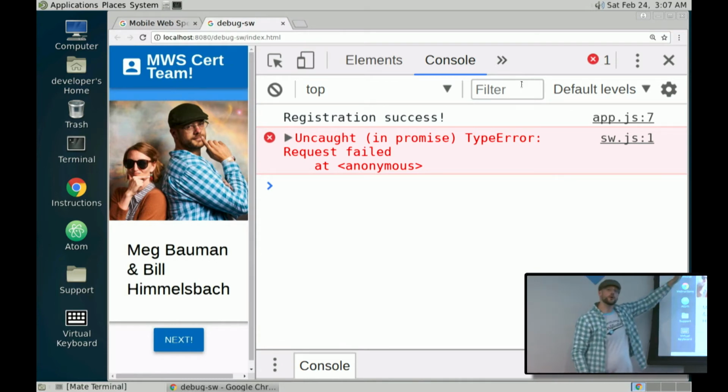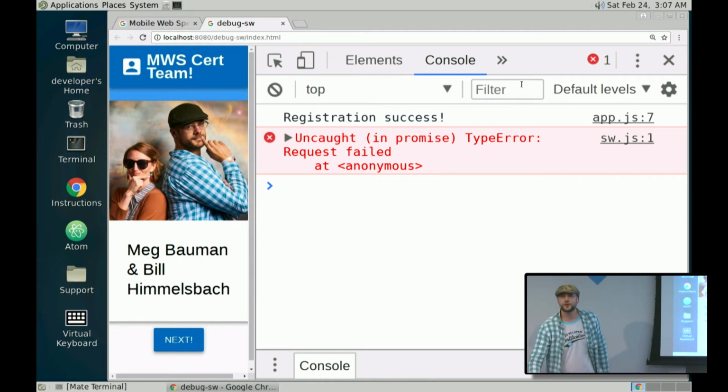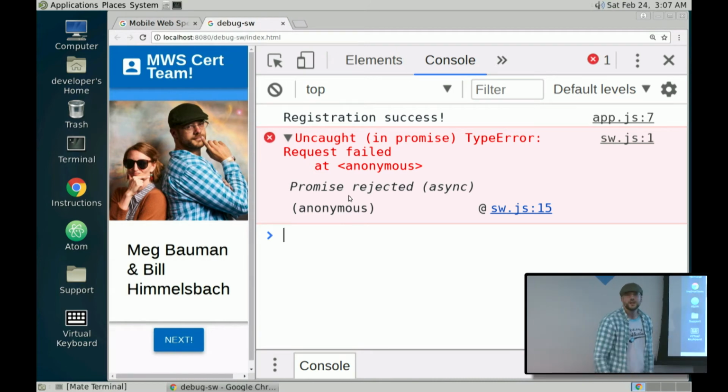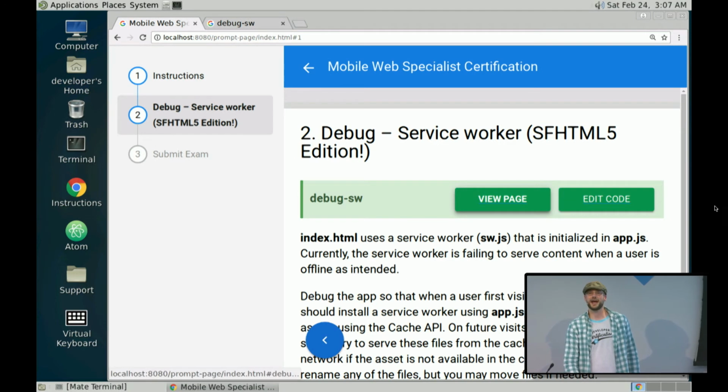So we know the service worker has been installed, but there's something going on in here, something red and angry. So let's go ahead and take a look at what's inside of there. I've got some kind of promise being rejected, and it's somewhere around line 15-ish. All right, so we've seen enough of this app. I know I have. And let's go ahead and edit the code.